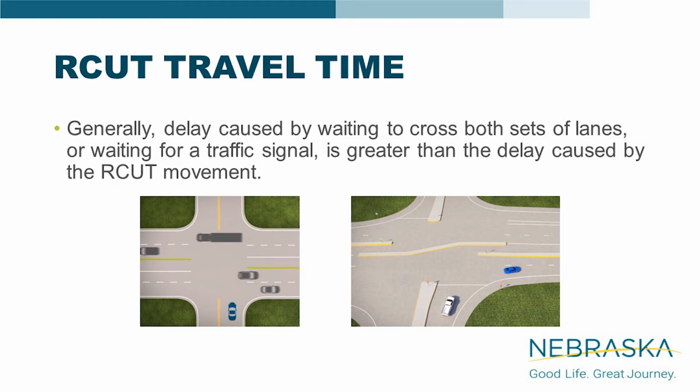RCATs also can reduce the travel time that you have compared to a traditional intersection. At a traditional intersection, you're having to wait for both directions of travel to clear, or you're waiting for a signal to turn. With the RCAT, as we mentioned, you have that one lane that you have to have cleared, then you go over there and make your maneuver. And as we all know, the more time you have to wait, the more gas you're using, so it saves you some money as well.